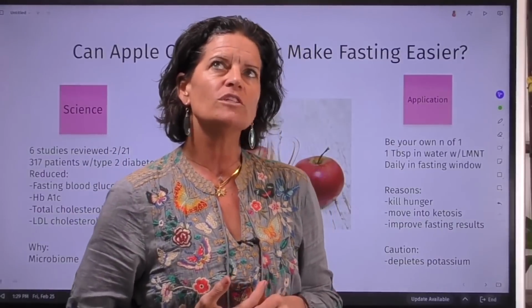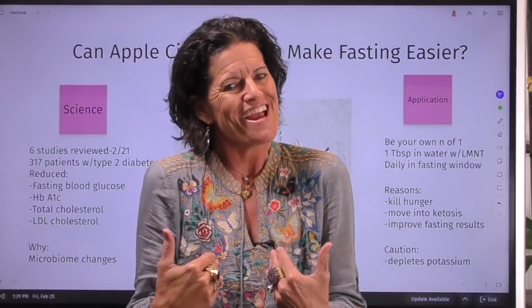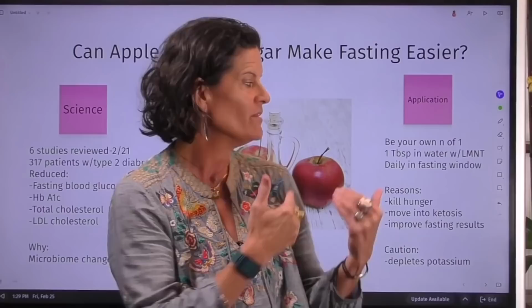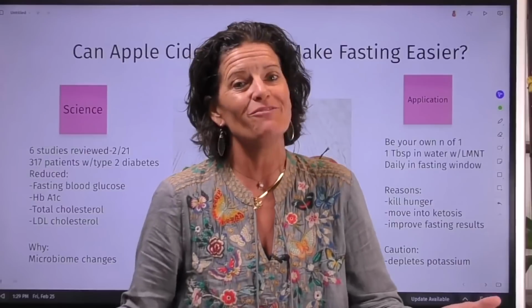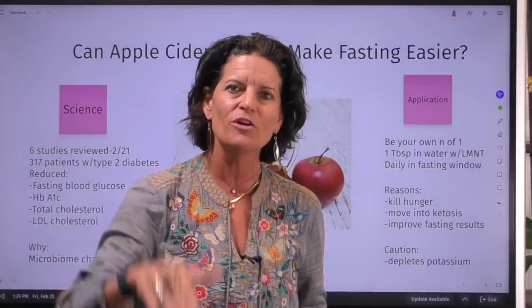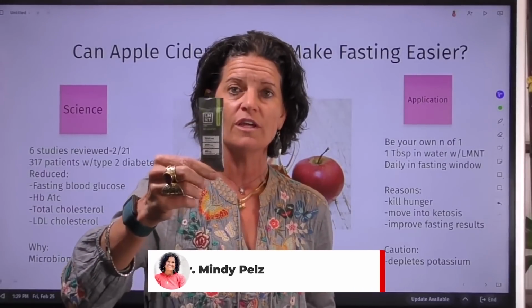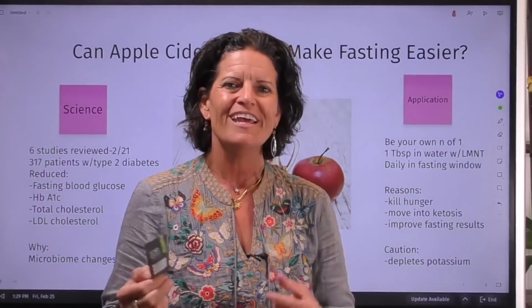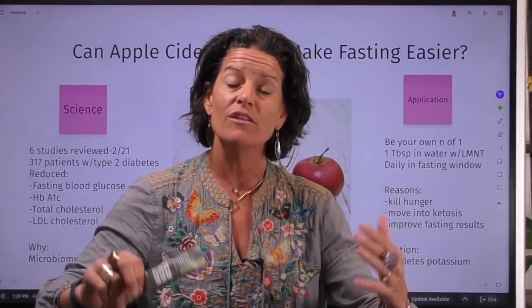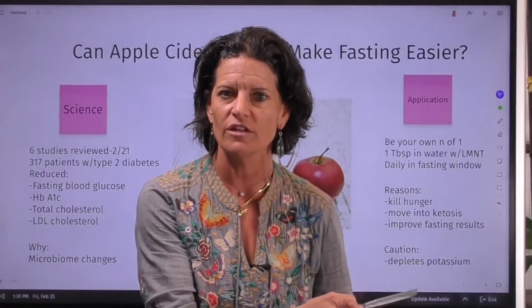The second thing, as I looked at the application, is I would start with a tablespoon in water. Now, if you're like me and you don't like apple cider vinegar, then put it in water, maybe mixing it with something like an element pack. I'm going to have to experiment with this, and you guys who have mixed it with things, put in the comments what you've mixed it with. But a simple element pack, this one is citrus salt, added to a big glass of water with a tablespoon of apple cider vinegar, would probably taste a lot better to me, maybe to you as well. And if it lowers blood sugar in the fasting window, that could be a really cool thing that we add in to move you into ketosis a little quicker.